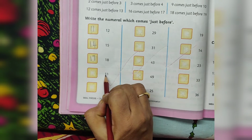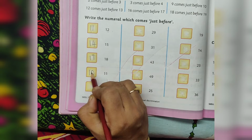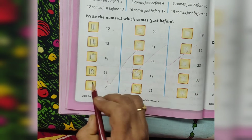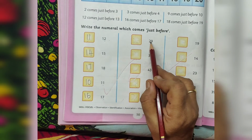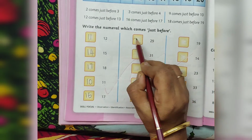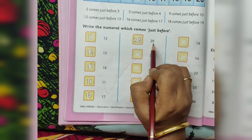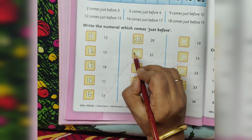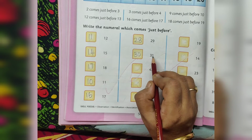Here, number 11. What comes before? Number 10 comes just before 11. 17. Number 16 comes just before 17. Here, number 29. Number 28 just comes before 29. 31. Number 30 just comes before 31.